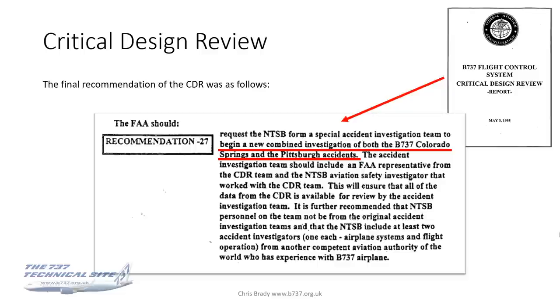Obviously, because they thought the circumstances between the two were so similar, and really they should be treated almost as one event. Now, they went further than that. They said that the accident investigation team should include an FAA representative from the CDR team and the NTSB aviation safety investigator that worked with the CDR team. That will ensure that all the data from the CDR is available for review by the accident investigation team. It's a further recommendation that NTSB personnel on the team not be from the original accident investigation teams, and that the NTSB include at least two accident investigators, one from aircraft systems and flight operation, another from a competent aviation authority of the world, who's got experience with the 737 aircraft. So they're trying to compile here the best, most independent, freshest minds to try and solve these two accidents together.